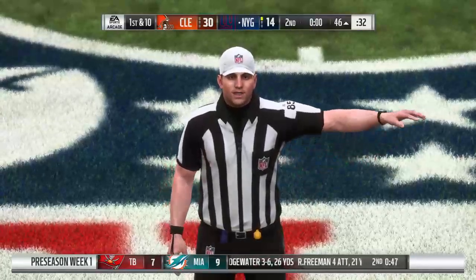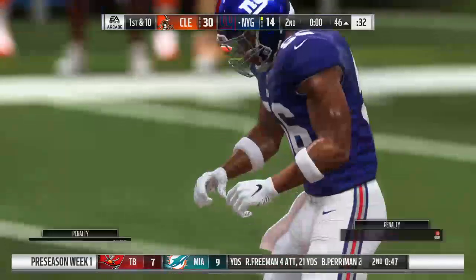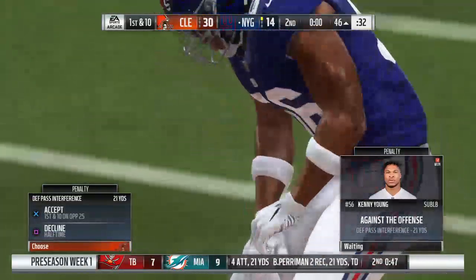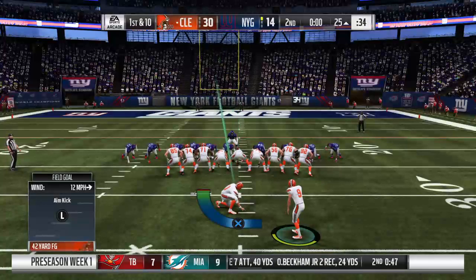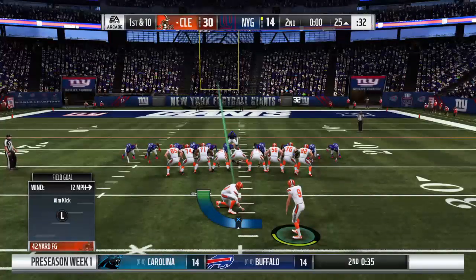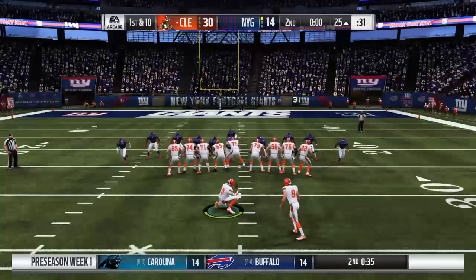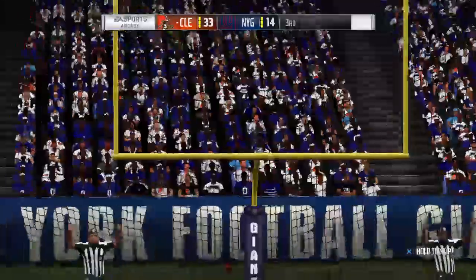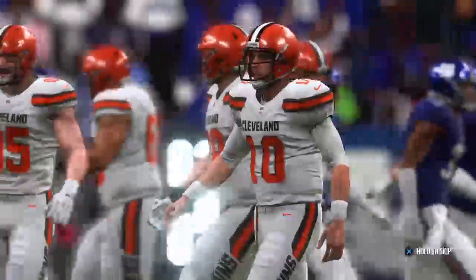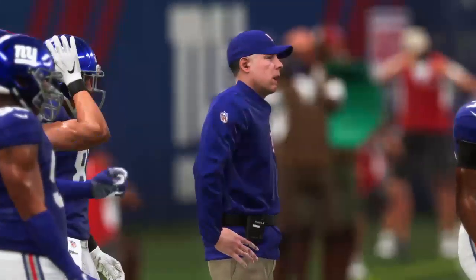Pass interference. Defense. So that PI call will give him one more play. And it'll be an untimed play as well. Now the half will end after this one, unless there's another defensive penalty. Tavecchio puts this one through. So we have reached halftime in our first preseason matchup of the year.